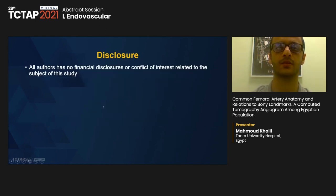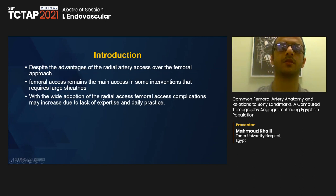I have nothing to disclose. Introduction: despite the advantage of the radial artery access over the femoral artery in most coronary angiography and coronary intervention, femoral access remains the main access in some interventions, such as peripheral interventions or where we require large sheaths, such as TAVR or carotid interventions. And with the wide adoption of radial access, femoral access complications may increase due to the lack of experts and lack of daily practice.